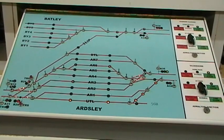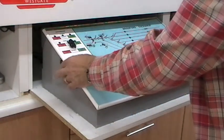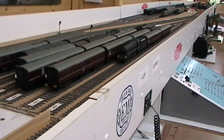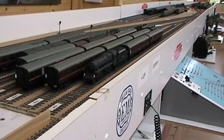There are control panels at both ends of the storage yards. Replica block instruments are built into these panels. Although the layout allows for continuous running, it is operated as an end-to-end layout during running sessions.